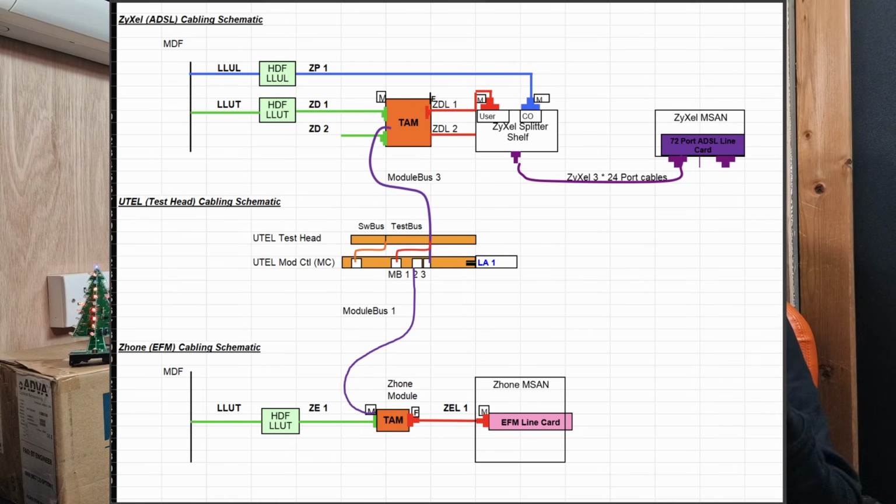I have no idea if this particular model actually tests for sync or if it's just copper line, but the diagram that Zen gave me actually includes this within the Zhone and the ZYXEL ADSL DSLAM as well. So I'm assuming it does do sync information.